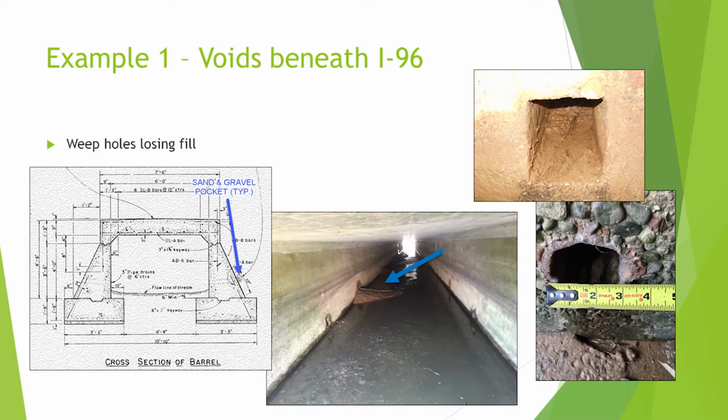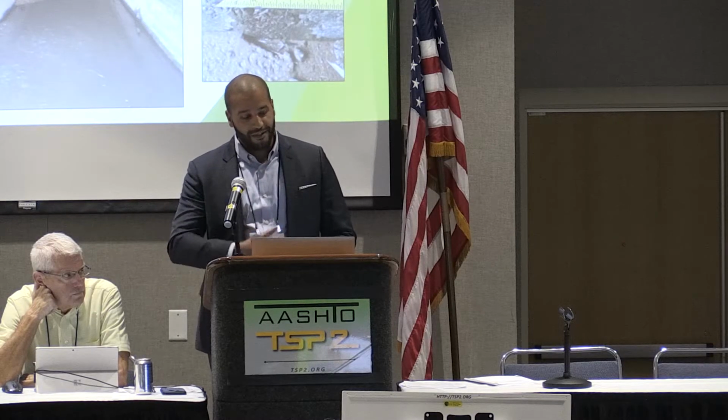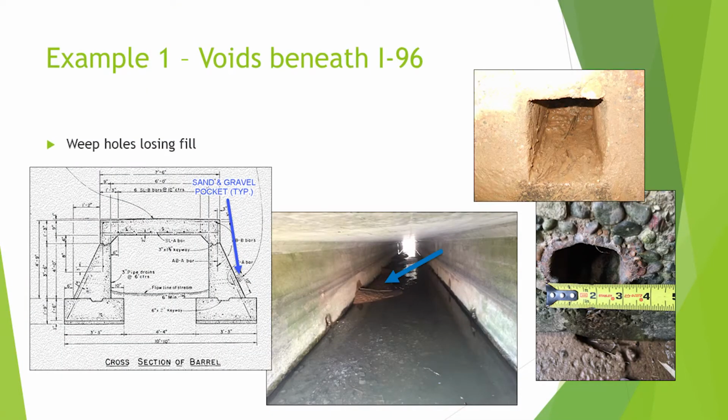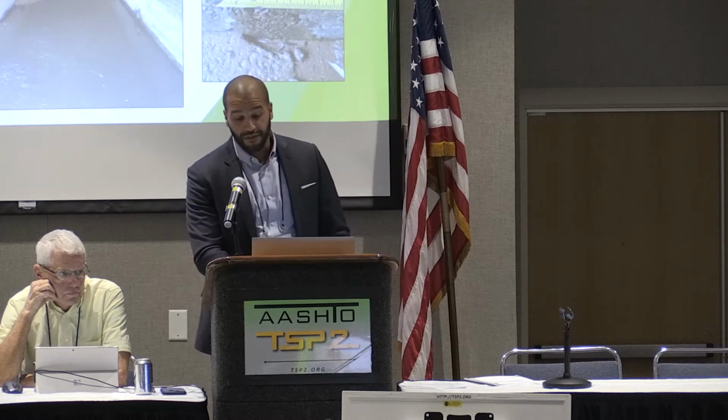Now, as you can see in the middle photo there, at many locations, that sand and gravel filter pocket had failed. So what was happening was when water was rising within the culvert above the weep holes, it would suck the backfill from behind the walls and create the voids underneath the roadway behind that. The photo on the right, there's 2 of them there, shows the original culvert had these 3-inch diameter round weep holes from the 1950s. And then when it was extended in the 80s, it had these 4 by 4.5-inch rectangular weep holes. So 2 different types for us to deal with, about 42 total.